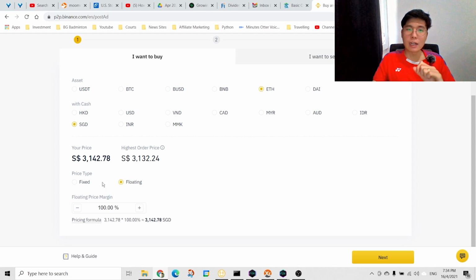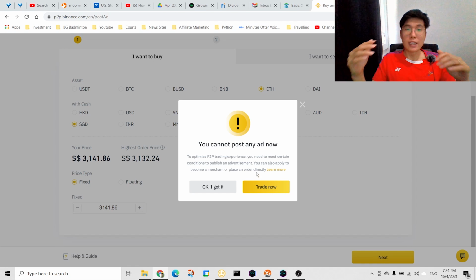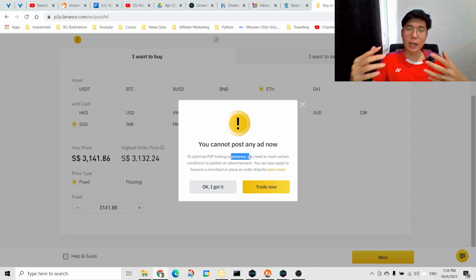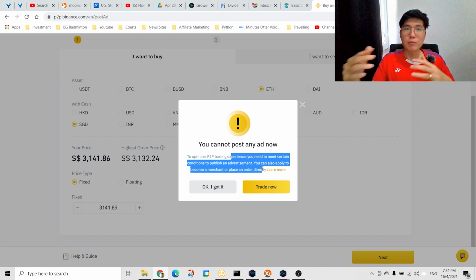But that being said, that means that you have to be very quick when it comes to selling or buying really quickly. So personally, I think floating rate is better because it gives you a margin of safety. Next thing is that when you try to press next, you would realize that you cannot actually post any ad because you need to become a verified merchant in order to do a peer-to-peer basically posting.